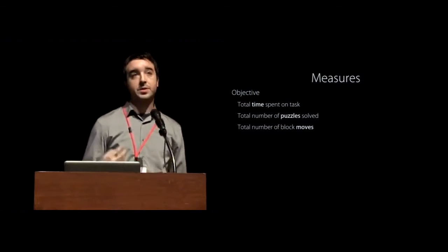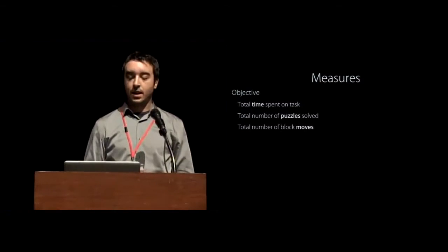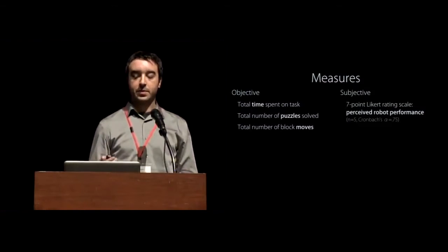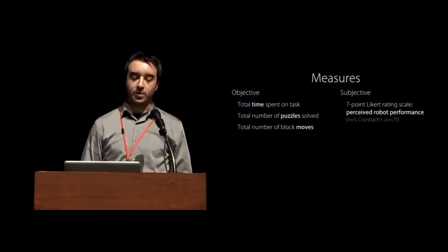So this study included a few objective measures that get at task compliance in different ways, including how much total time they spent on the task, how many total puzzles they solved, and how many total block moves they performed. We also had a subjective measure from the follow-up questionnaire, which asked participants to rate the robot's performance.